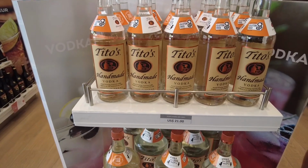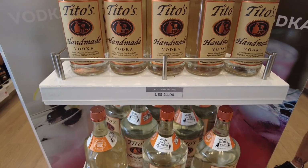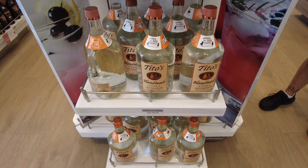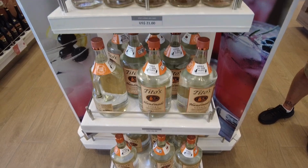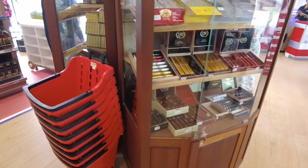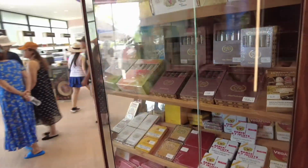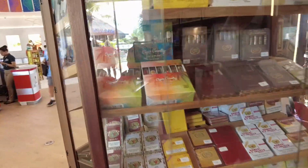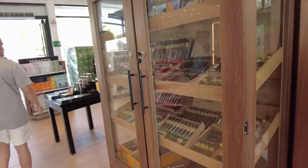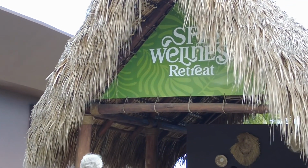So Tito's gluten-free vodka. Is that a good price? I feel like it's less at the old Publix. $43 for the big bottle. I don't know, we haven't bought a bottle in a while. Does anybody need any cigars? They've got quite a selection. Does that really say Potter? They offer a spa wellness retreat.